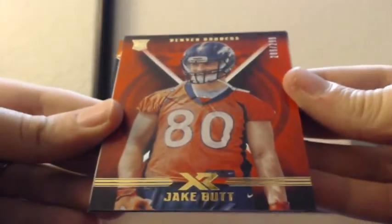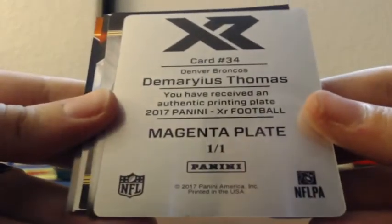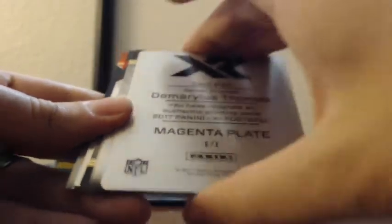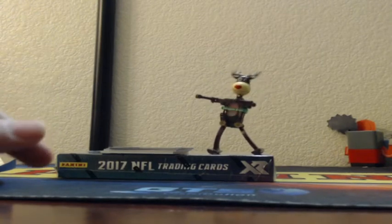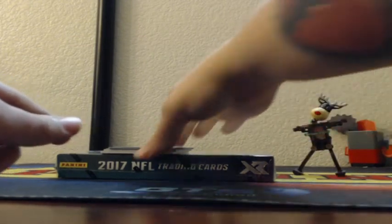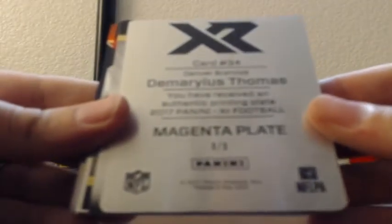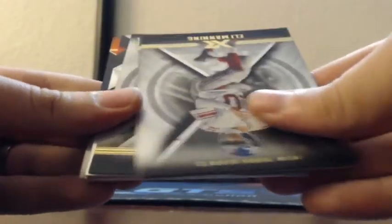See a printing plate. So we did get a 1-of-1. Jake Butt, out of 299, rookie for the Broncos. 289 of 299. And 1 of 1! Demaryius Thomas printing plate for the Denver Broncos. Magenta printing plate, one of one. That's juicing me up, I believe. Mr. Demaryius Thomas, magenta printing plate, one of one. Just need an auto on that. Then Serena would have been sad.